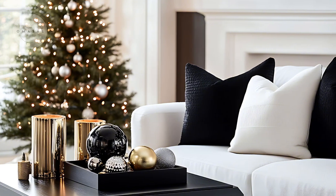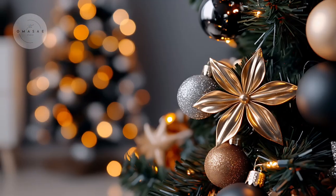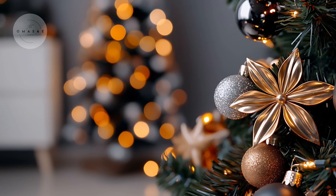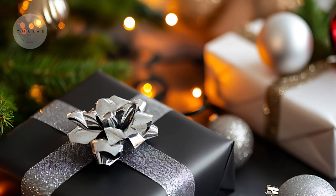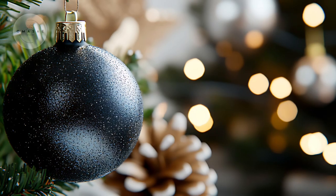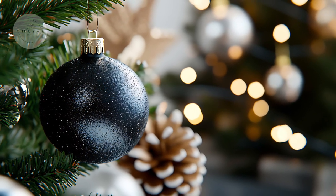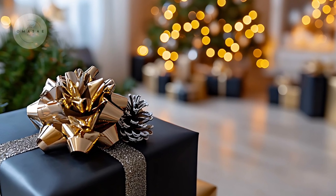As we wrap up our exploration of bold black and silver Christmas decor, I hope you feel inspired to create a stylish and sophisticated holiday atmosphere in your home. This color combination offers endless possibilities for personalization, allowing you to express your unique style while embracing the spirit of the season.